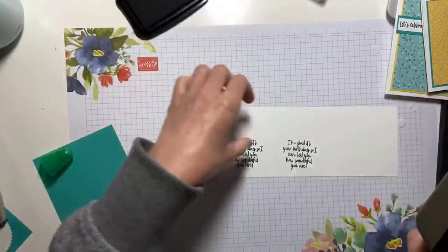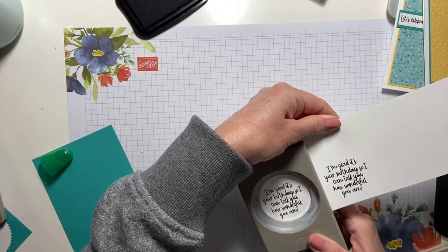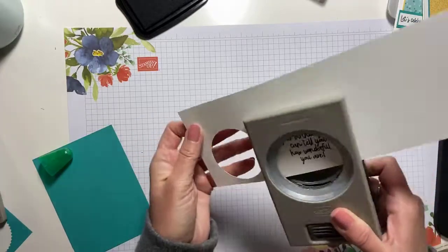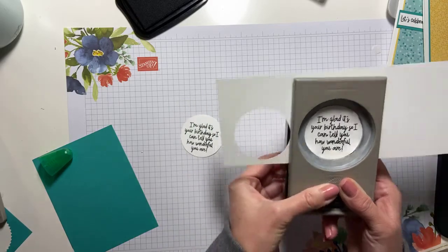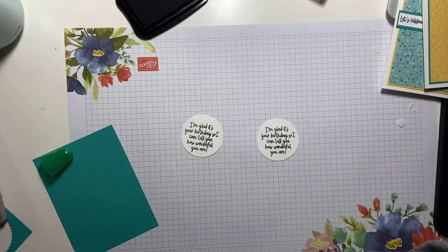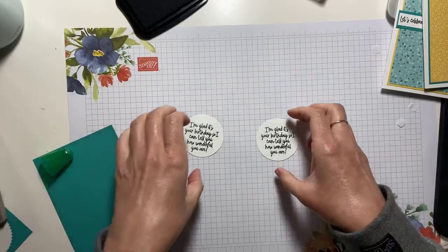Now I have a 2-inch circle punch. And I'm going to punch this out. I heard someone telling my trick the other day to somebody and it made me laugh. Oh my gosh, I loved it so much. They're like, it's okay. If you get it crooked in a circle, you just turn the circle. That's right. That's why I like this combination so much. I don't have to be perfect.